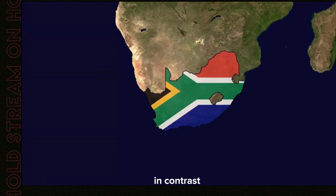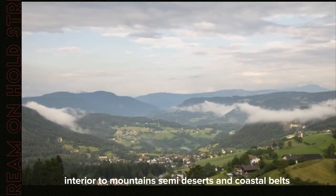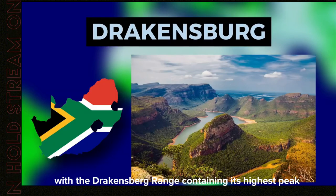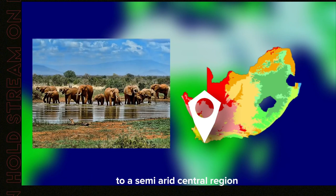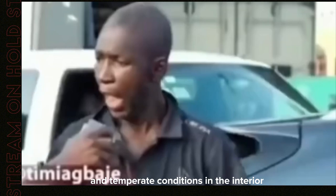In contrast, South Africa's terrain ranges from the plateau interior to mountains, semi-deserts, and coastal belts. It has greater variations, with the Drakensberg Range containing its highest peak, Thabana Ntlenyana, at 3,482 meters. Climatically, it spans from the subtropical coastlines to a semi-arid central region and temperate conditions in the interior.